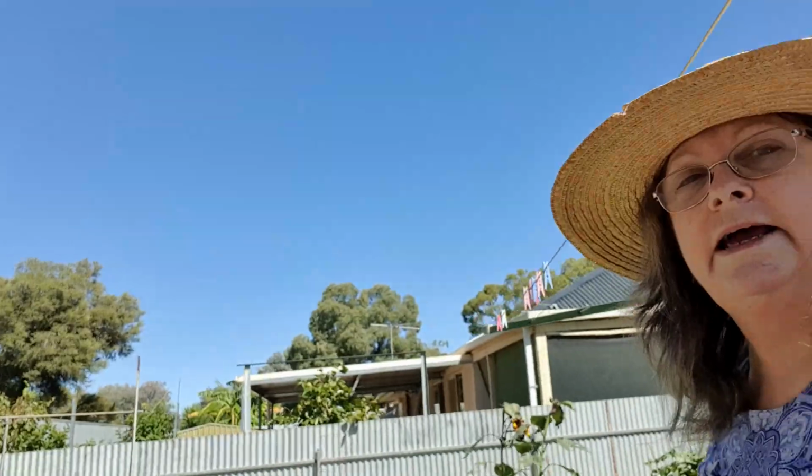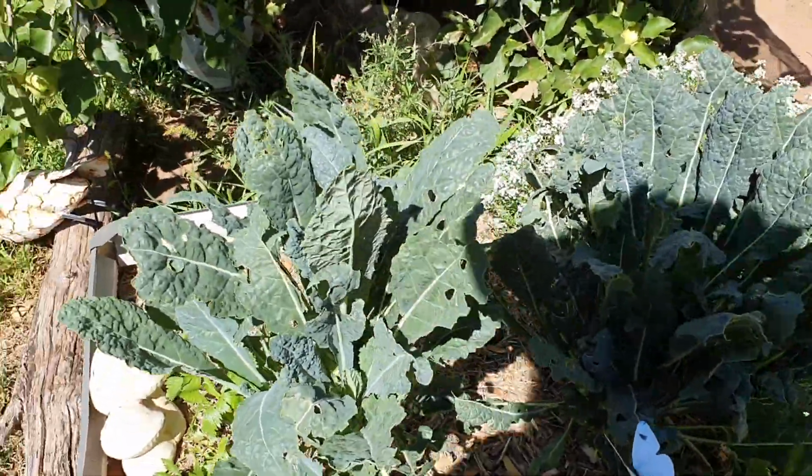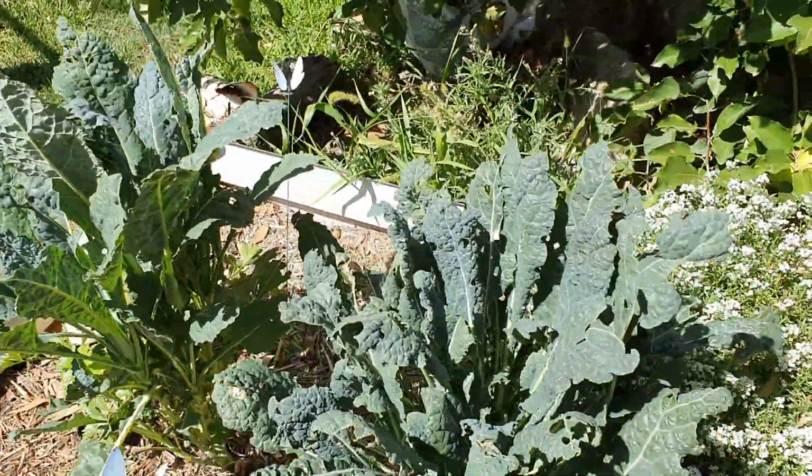Good morning, Green Wonders. It's very hot here today. So we are going to be chatting, and I want to show you what I help with my chooks in the way of food, so I'm not buying it down at the shops. So let's turn around. One thing I am doing is kale. It's the first time growing it.